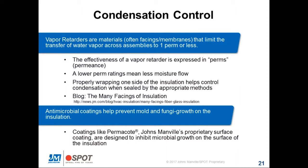Some of the common or typical facings that you'll see within HVAC or mechanical insulations are FSK or foil scrimkraft, PSK or poly scrimkraft, or ASJ jacketing, which is commonly found on our pipe insulation. For more information, we've got a blog that we've written at jm.com about the many facings of insulation, where you can learn a little bit more about our facings and the different types of facings that show up on insulations.